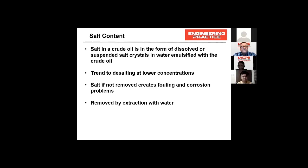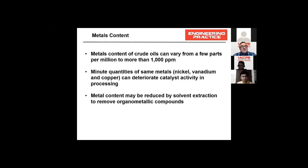Salt in crude oil is in the form of dissolved or suspended salt crystals in water, and it's emulsified with the crude oil. We're tending to desalt to lower concentrations as much as possible. If the salt isn't removed, it causes fouling and corrosion problems, and so we remove that by extraction with water. Next.